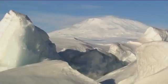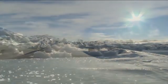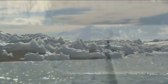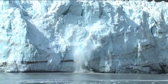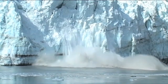The ice generally flows from the center of the continent towards the surrounding ocean, and the Antarctic has thousands of glaciers extending into the sea. Great pieces of ice break away at the coast and drift away as icebergs.